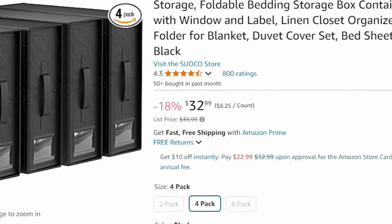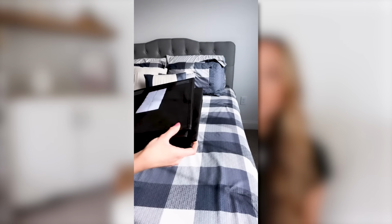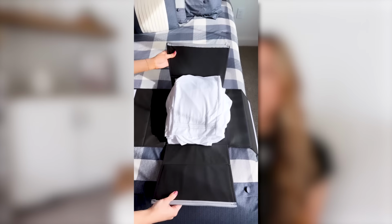Absolute game changer are these bedsheet organizers. Again, another great find in our home that can easily be cluttered. Also great to organize seasonal bed sheets. So if you have sheets you use in the summer, ones used in the winter, and then maybe one for the holidays, you can easily label them.